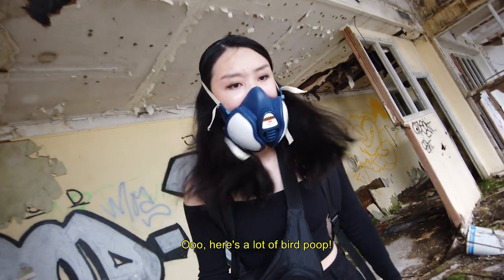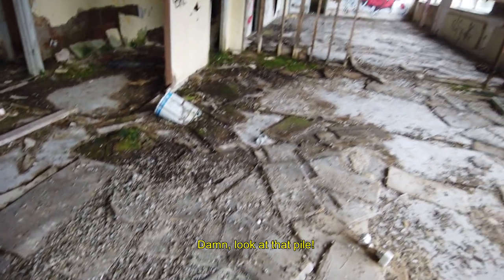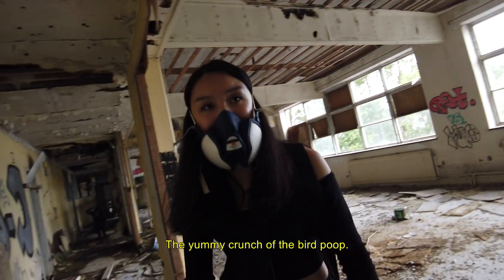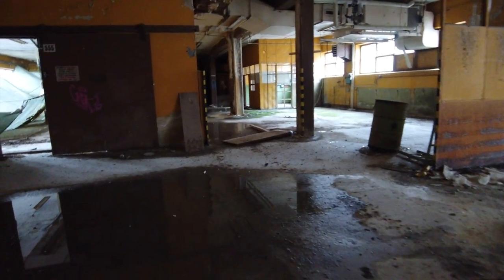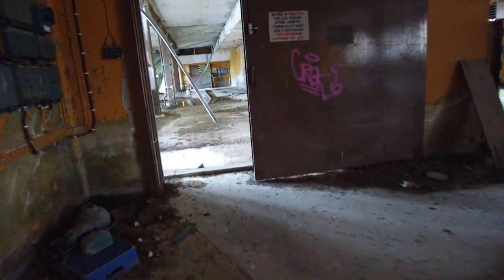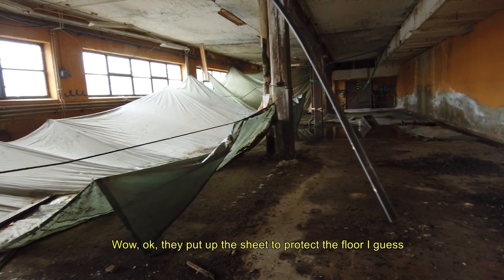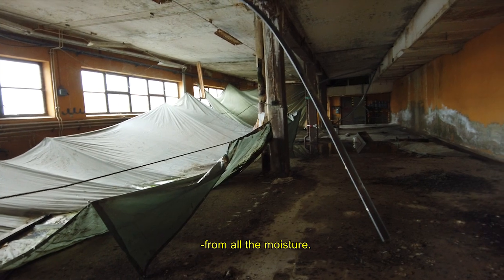Oh, here's a lot of bird poop. Damn, look at that pile everywhere. That one is even worse over there. Oh, the yummy crunch of the bird poop. Let's go here. Wow, okay, they put up the sheet to protect the floor, I guess, from all the moisture.